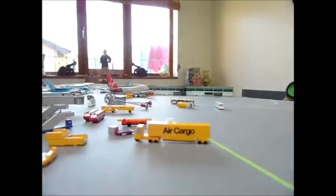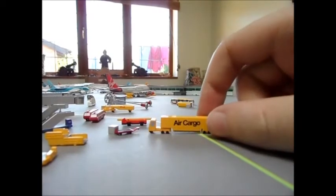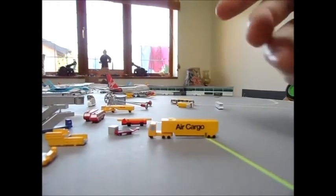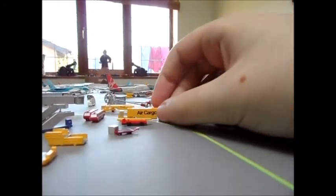They could have added maybe a bit of detail to the back for where the doors would be, etc. The windows, again, it's a bit plain. They could have maybe added a few lines as windscreen wipers or something like that. But yeah, overall, once again, if Herpa actually make a quantity of these, you can get an actual set of trucks, as well as buses as well.